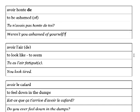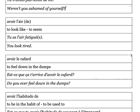How about this next one? Avoir l'air. Look, there's another de. Now, sometimes this one's followed by de, and sometimes you don't need it, okay? Like here in my example, I did not use the de. Have a look at my example.